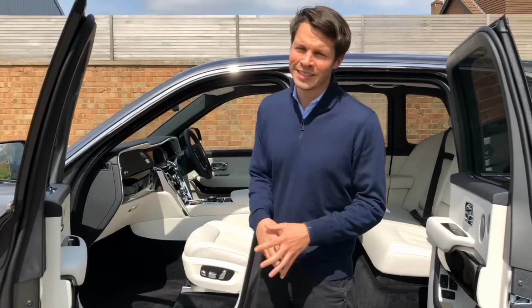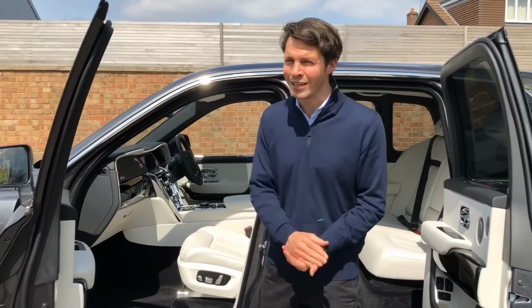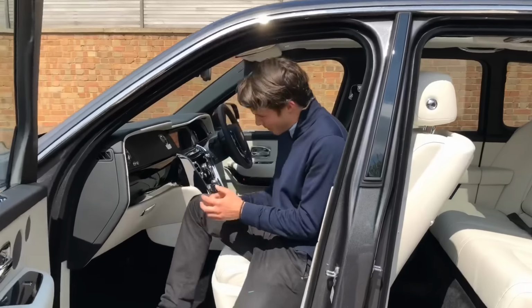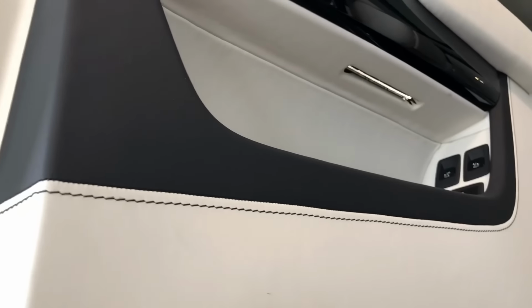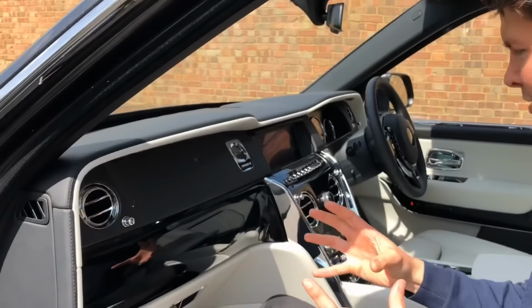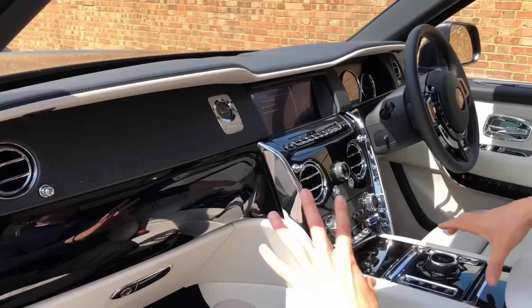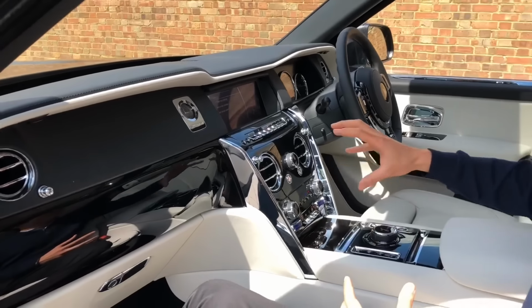So number 2 on our list is the interior, and I'm talking about the trim, the materials, the fittings. It really is the best I've seen on an SUV. You can come and have a look. This car has got leather everywhere, and you can smell the quality of the leather. It really is the highest grade you can get. You've got this beautiful piano black wood all through the center, and it just looks perfect. It's so beautifully sculpted and crafted.